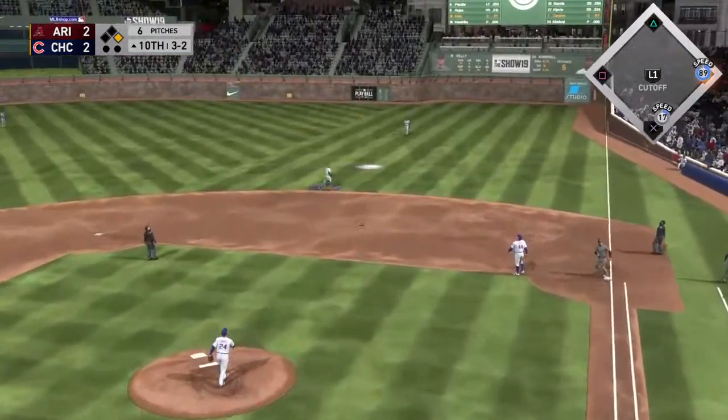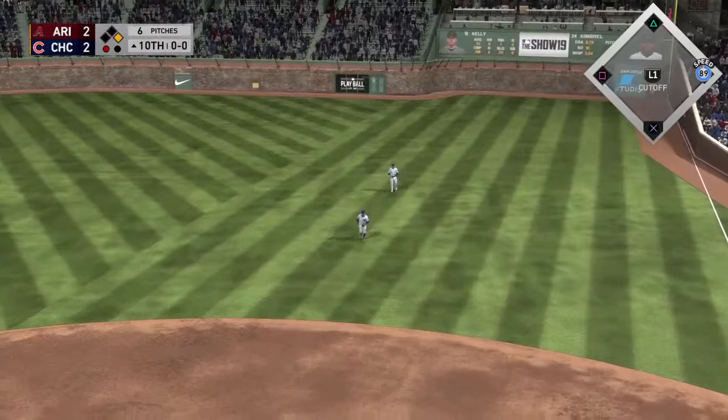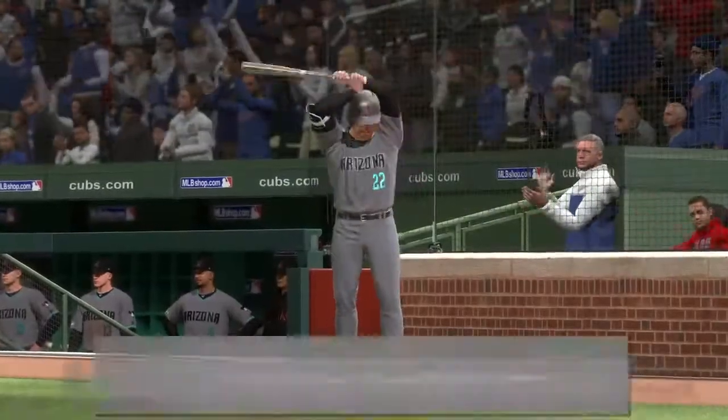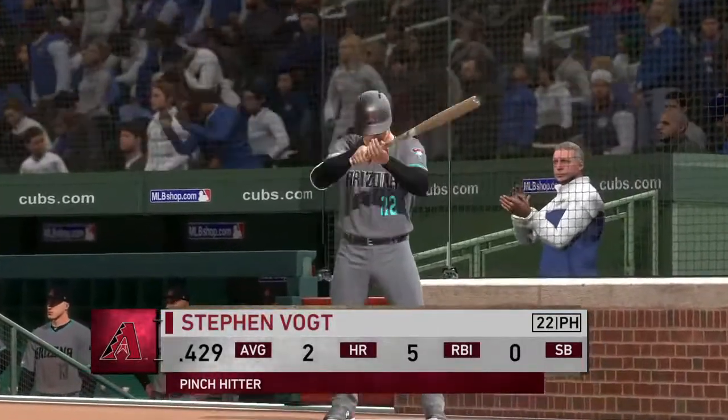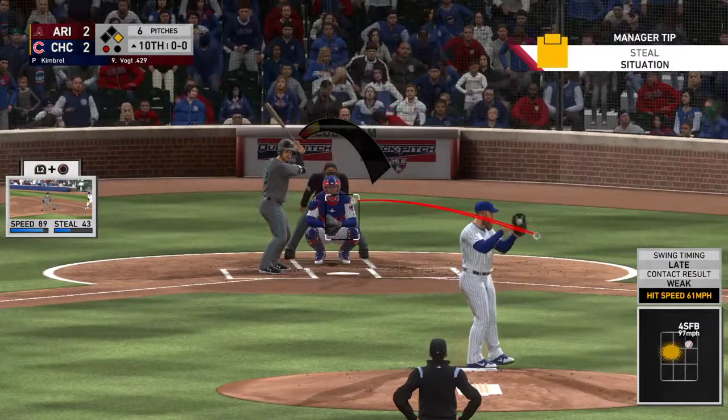Swing, and he pops it up. Kipnis ranging into shallow right. He gets there and makes the play for the first out. Stephen Vogt will be called upon here to hit with the game on the line. Number 22, Stephen Vogt.